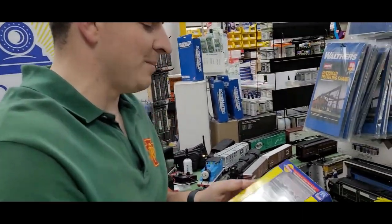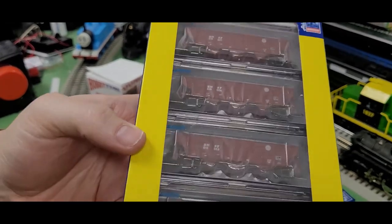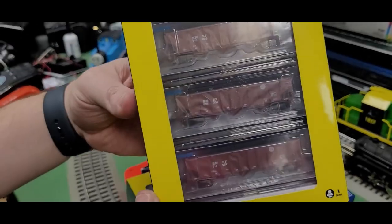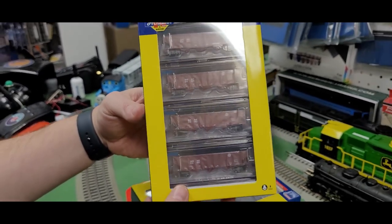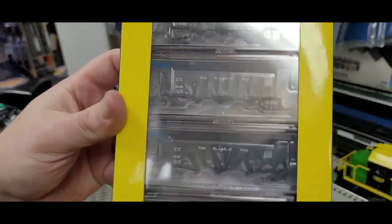All right, and another thing that we have for N-scale is these hopper packs. Now, I wasn't going to take these out because they're actually sealed. So whoever gets them, I don't want them to get an open box here, even though we're just looking at them here. But these are the three-bay ribbed side open hopper cars here. And this is the Burlington Northern Santa Fe, and I have a four pack there. But wait, I also have, which one is this?